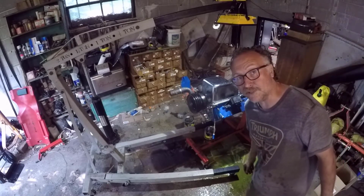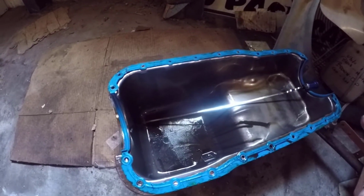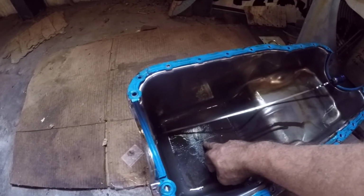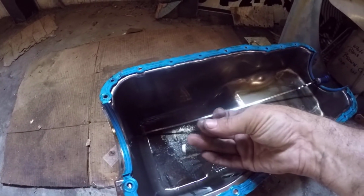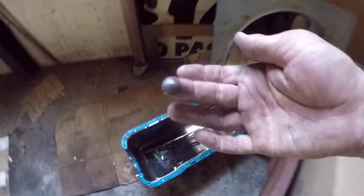It's always incredible how much extra fluid there is in these things, huh? Pulled our oil pan off. Now, bear in mind, this pan was brand new. I've put 1,000 miles on it. And look at what has already built up in the bottom of this. So I don't know what was going on internally with that engine. I do know it was using a lot of oil.